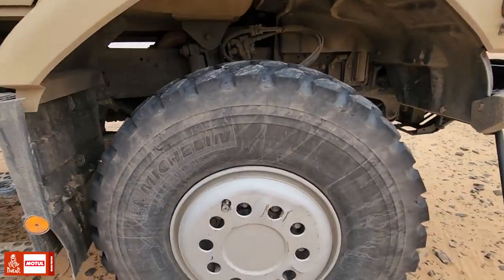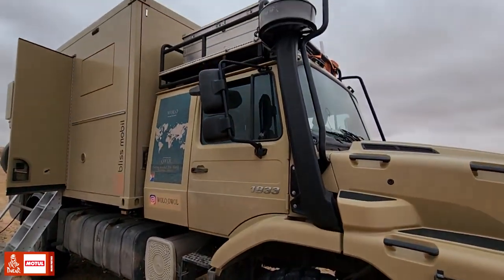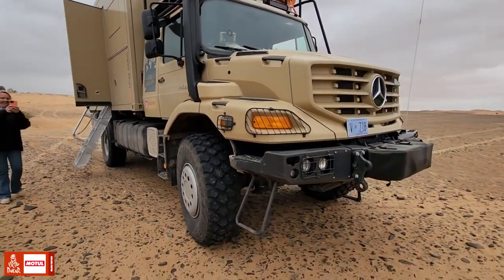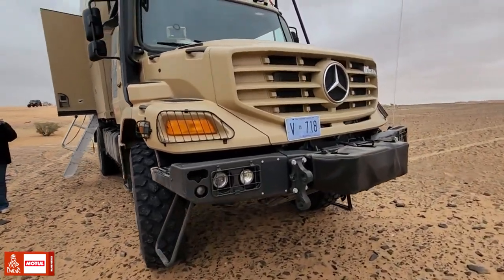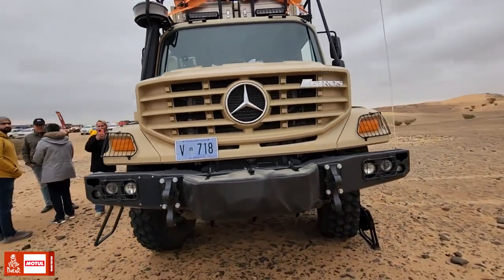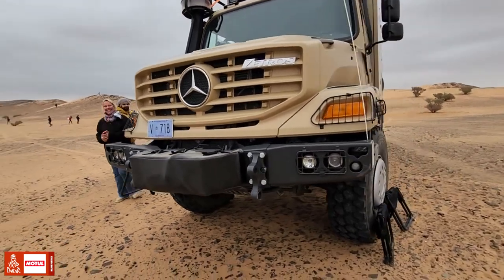Look at these giant Michelin 40-inch military tires. Air intake up high. Mercedes-Benz. Oh, this has got to be a $300,000 to $500,000 rig. I'm not sure what these go for. But look at the bumper on this thing. It's absolutely ridiculous. Beautiful.